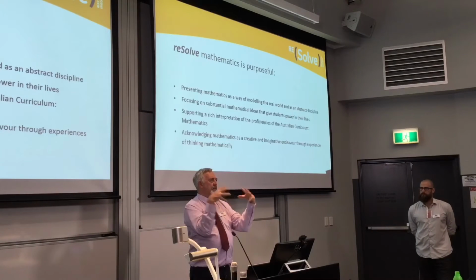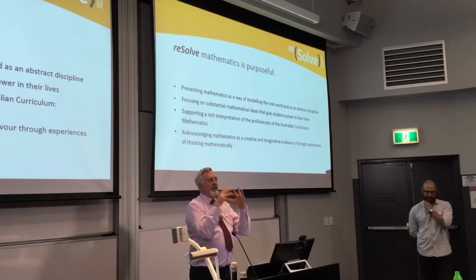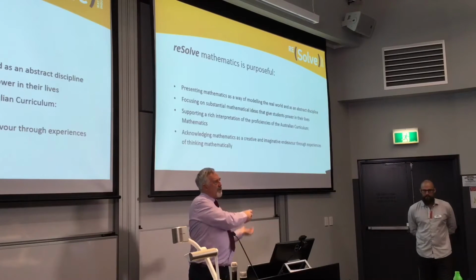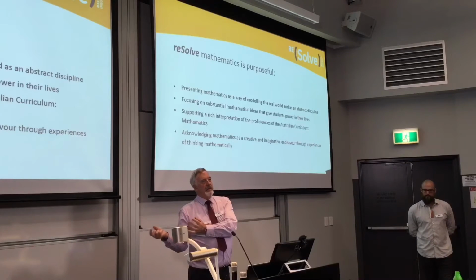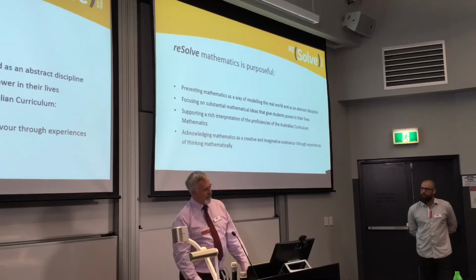The idea of equivalence is absolutely fundamental to our understanding of algebra. The idea of an equal sign as a relationship rather than an instruction. And I think the mobiles activity does that beautifully.